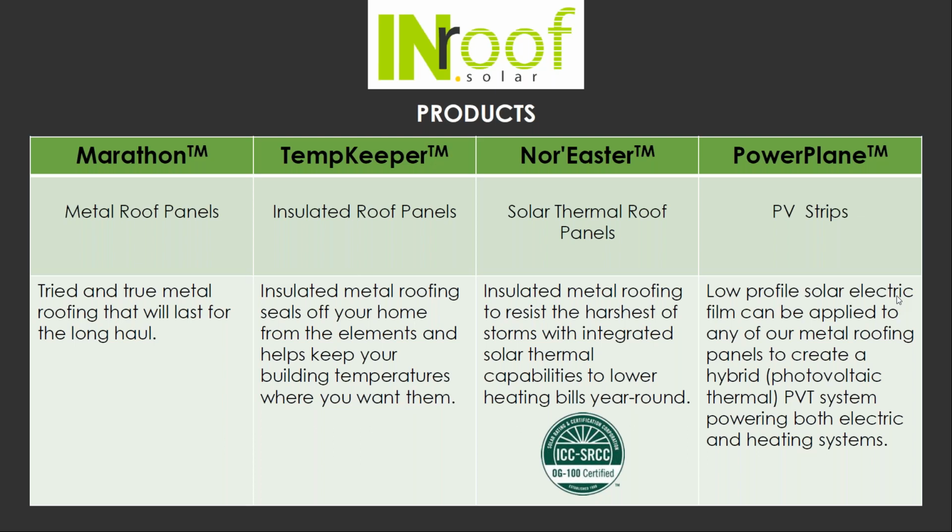And then the power plane option can go on any of the other 3 products, and it's a thin film photovoltaic that we use because it only has a small reduction in the heat transfer. But we can get some electricity off the roof as well with a low profile kind of look, which architects and some homeowners prefer versus the big plates. So that's kind of our lineup right now.